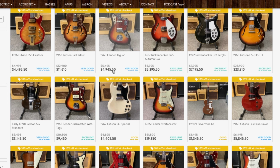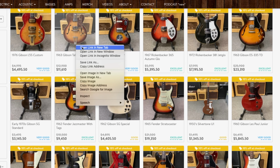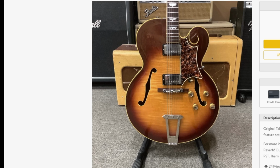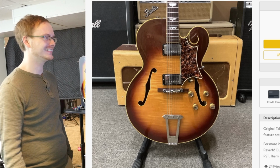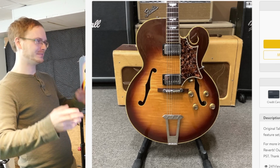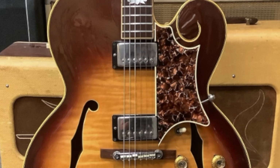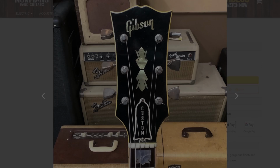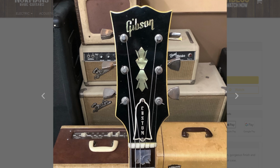Moving on here, it looks like a Gibson Tal Farlow. I don't know a lot about these things, but I like their cutaway. It's kind of mandolin in style, and that's interesting. This guitar is just all upside down. So the neck pickup is backwards from what you're traditionally used to seeing. And then if you look at the inlays, those are J200 inlays, but flopped upside down. And then moving on to the headstock. They got the regular crown and also the reverse of that.